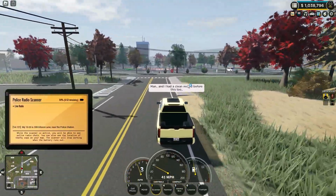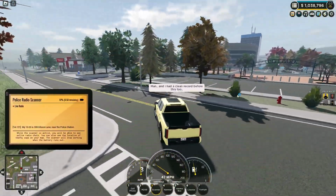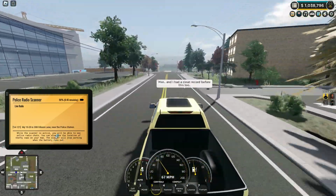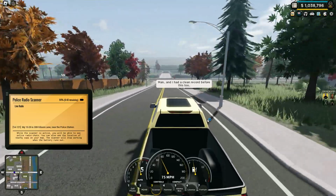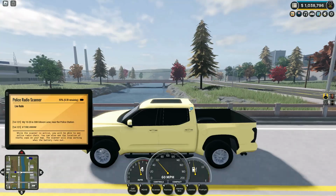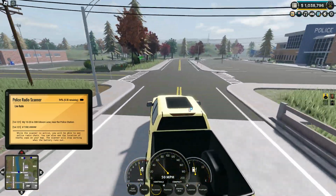Okay, we're. You got a clean record before. No, this is self-defense, dude. Self-defense. We'll be fine. All right, they said. Yeah, the police. What, dude, that guy really just took off, dude. Your friend literally just abandoned you like that. Dang, bro. Okay, they're over here.